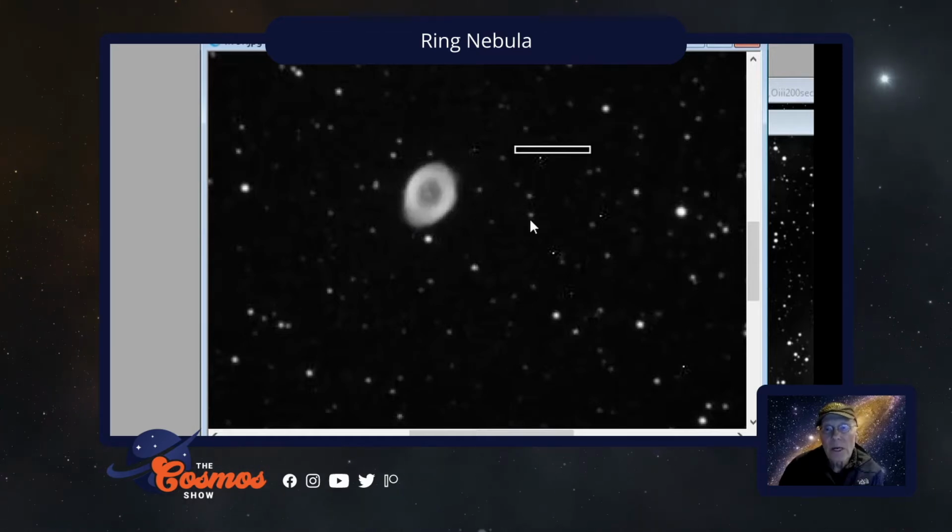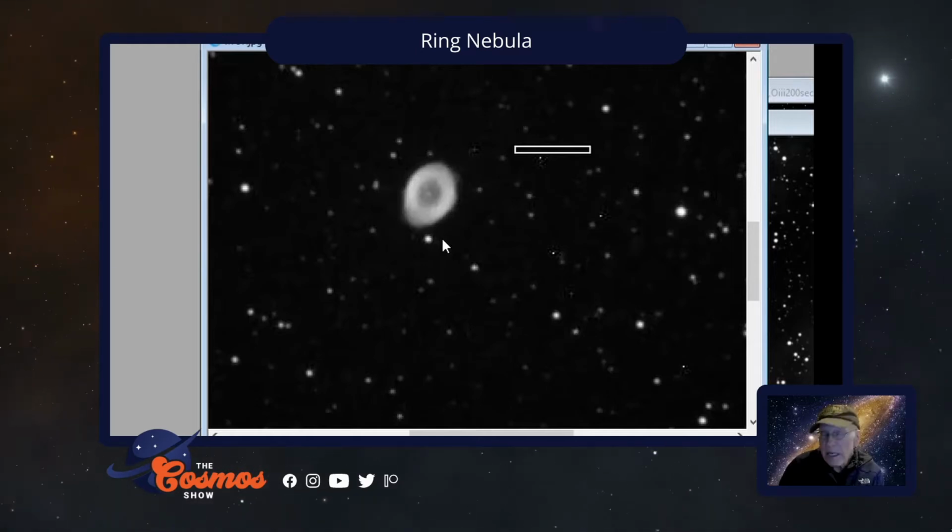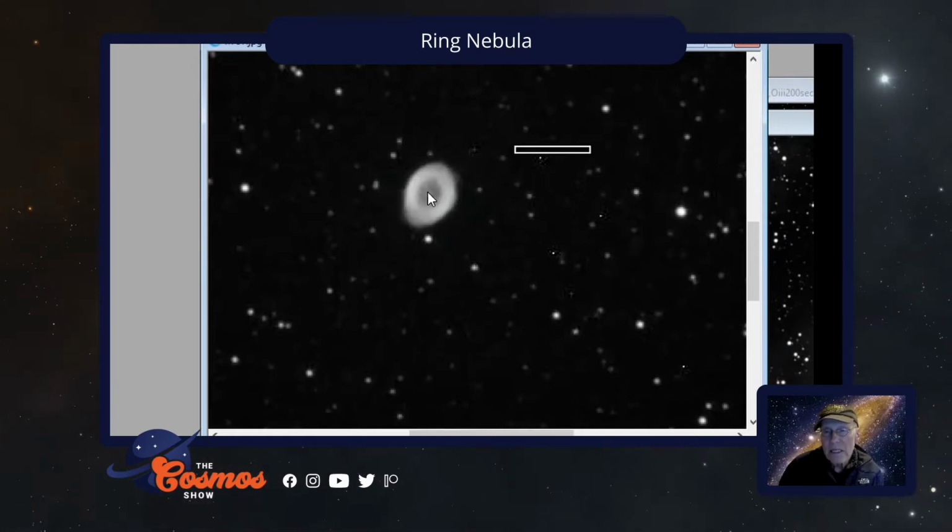And the little white spot in the center there is the leftover star, which is a white dwarf, a very dense star at the extreme level of density that electrons are allowed to be. Anyway, this Ring Nebula is quite interesting. It's called a planetary, but it has nothing to do with planets. They just call it a planetary because it's round. It's 1 light year across in actual size, so it's huge.